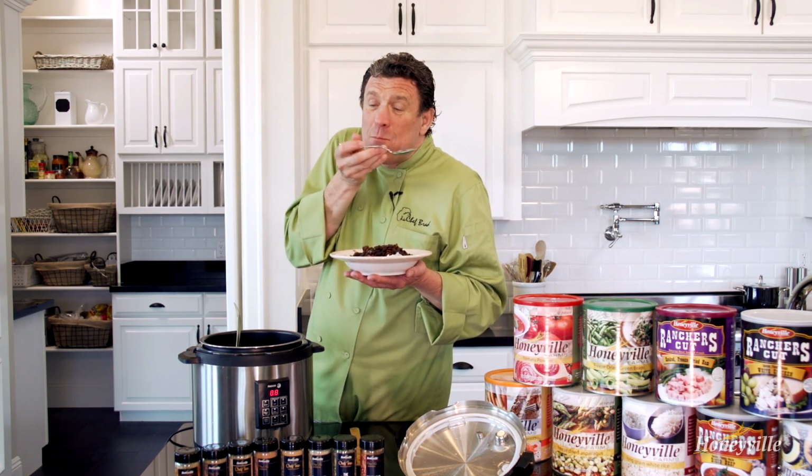You know what, I really think I could eat rice and beans for breakfast, lunch, and dinner, especially when it's done with freeze-dried vegetables and cooked in a pressure cooker. Oh my goodness. Who said gourmet cannot come out of a can? Absolutely delicious.